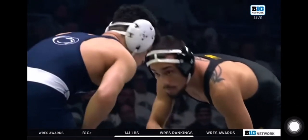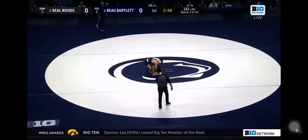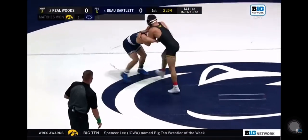Time national champion Nick Lee, looking forward to this one. First time these two have met in their careers. Here we go at 141 with Woods and Bartlett. Woods quickly in with an attack, but countered by the Nittany Lions.